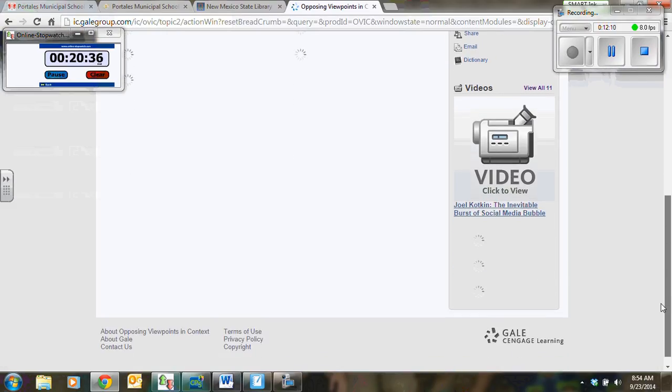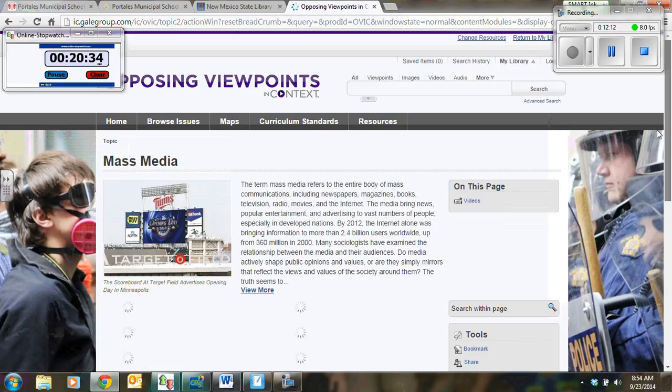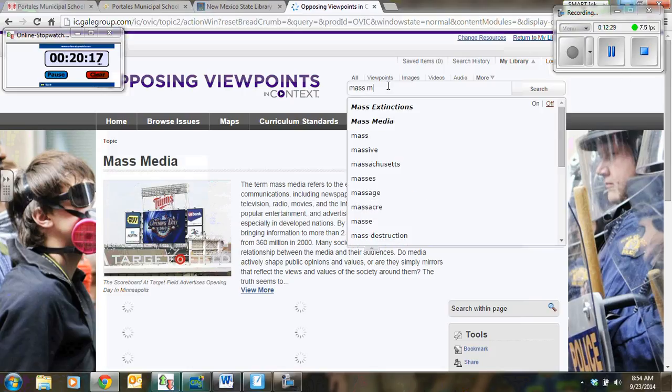There are audio clips. If it ever loads. Has anybody got it loaded on their page? You can type in mass media. Another thing you'll notice when you start typing in a subject that you want to look at, do you see how it brings up a list? That will give you an idea of the best terms to use when you're searching.